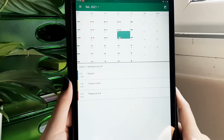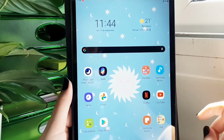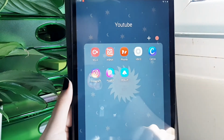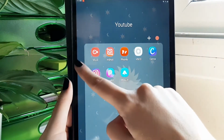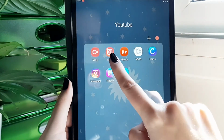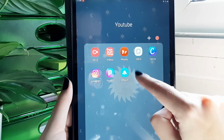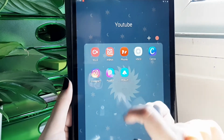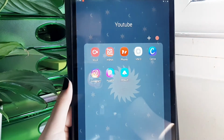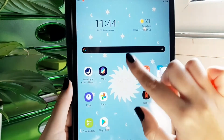I also have a YouTube folder which is full of apps that I use to edit my videos, as well as my pictures for Instagram and all of my social media. And I will do a more in-depth video on how I edit my videos, because I feel like these apps that I have are very useful, and I want to share all the knowledge that I've collected over the years with you guys. But here are the main apps. We've got Below, InShot, Fonto, Visco, we've got Canva, Instagram, PixArt, and PenUp, which is basically to draw.